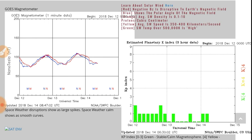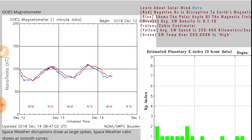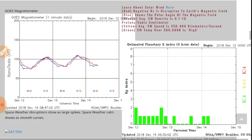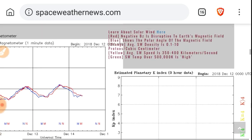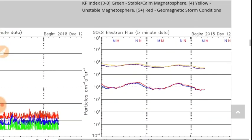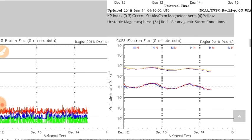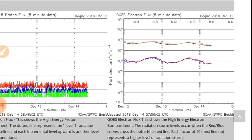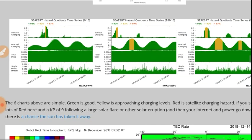Some interesting perturbations in the magnetometer there. Nothing too extreme. Similar to yesterday, we're seeing lower highs and higher lows. KP index is back to 1. Cosmic ray alert is in effect, although 1's better than 0. Electron flux levels are still high, but remaining below 10 to the 5th, where we get into electron storm territory. No charging hazards, really.